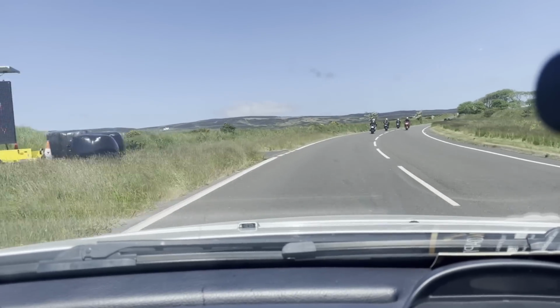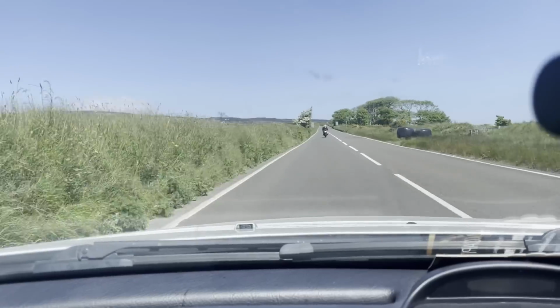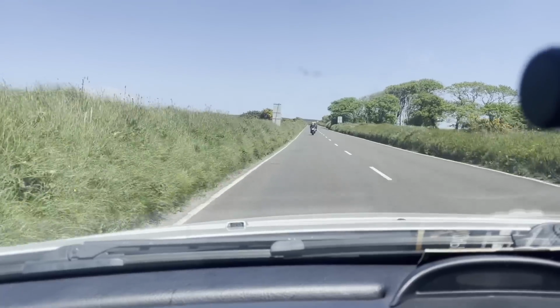Ignore sat-nav, see that sign, that's new. Yeah, don't go up the mountain. I'll show you why in a minute and what they put there to make sure nobody goes up the mountain. But yeah, it's the way for the police to manage the chaos.